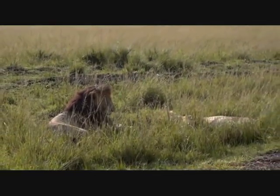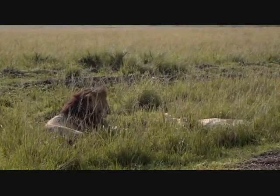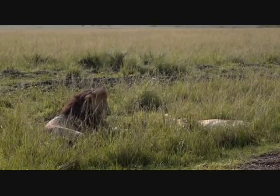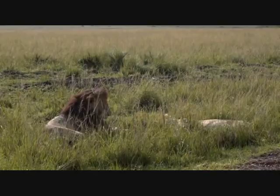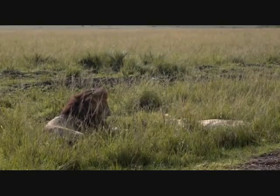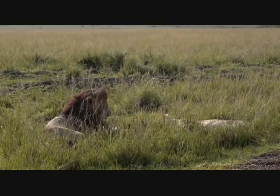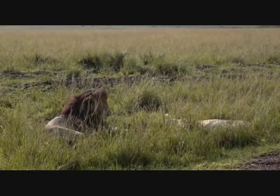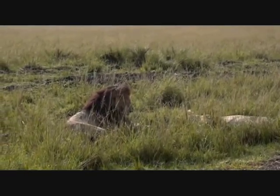And again, there's no real hierarchy unless they're at the dinner table with the lionesses, and then whoever's the most hungry generally becomes the most dominant or most aggressive over the carcass. And again, that can change just depending on the situation.